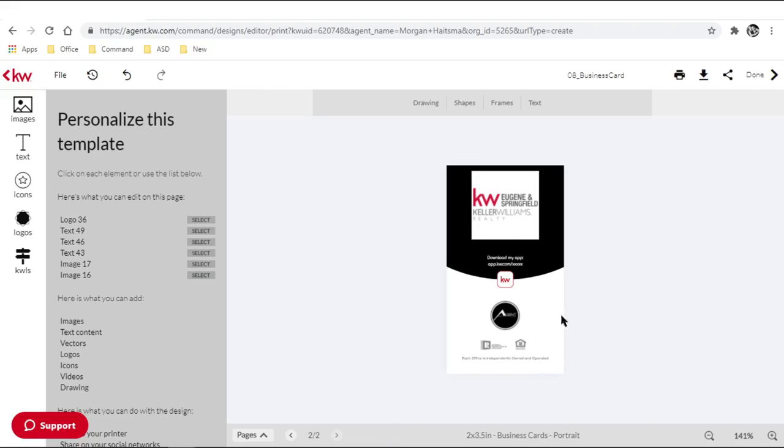This is how you'd change your text. I would highlight download my app and make it a little bit larger. Maybe go... That looks a little too large, but you guys kind of get the picture. You have download my app, and then you can put your app code right here, or you can put a QR code right here instead of my logo, so they can download your app.